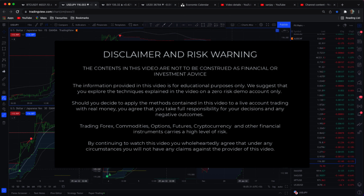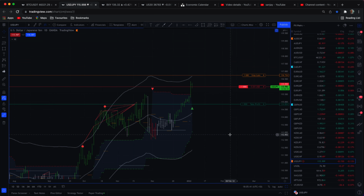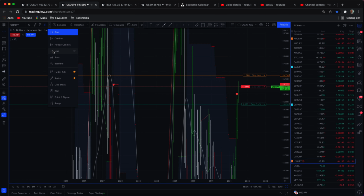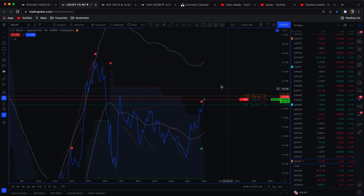Strong dollar, weak yen, definitely, but it's very overextended. Look at this on the daily. All right, now I'm expecting this to consolidate around here for a bit, but let's just go back and have a look and see where we are with this monthly. Let's get our bearings. We'll just go to a line chart and have a look at it on the monthly to see what it looks like.